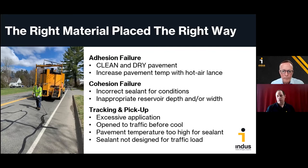So now moving to cohesion failures, that's when the crack sealant itself fails. It'll pull away from itself. It adheres to the wall, but you can see it has torn as the crack moves. And you can mitigate this by using a sealant designed for the conditions that you're placing it in. And if you're routing, creating a reservoir of the correct depth and width for your sealant. In our cold climate, wide and shallow reservoirs perform better than deep, narrow ones.